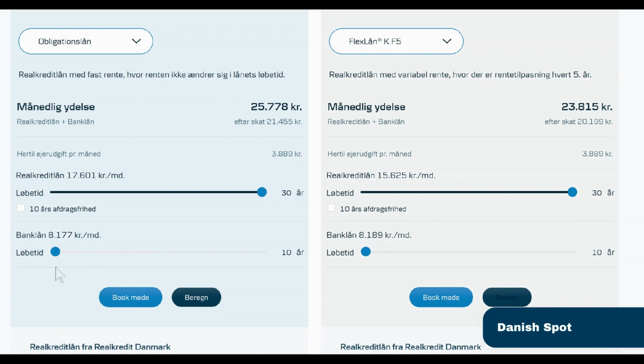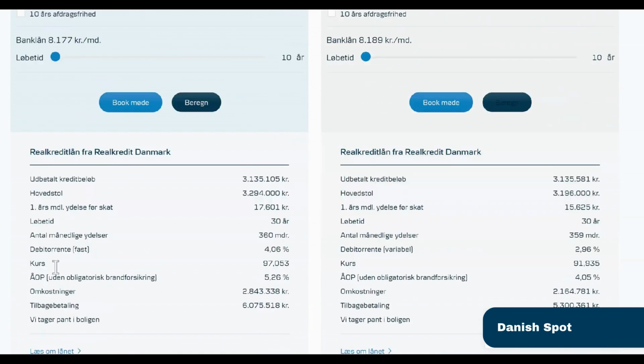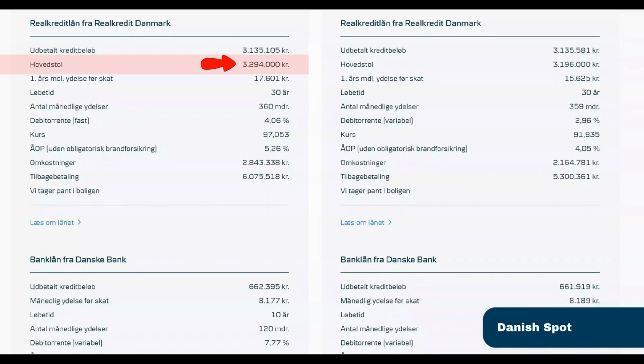Let's check the details about the loans here. First, look at the mortgage loan. This is the amount the bank gives you, which is almost 80% of the house price. It's called the principal or the original value, and it includes the startup costs to the bank. This is the money you have to pay every month for the mortgage loan before taxes.